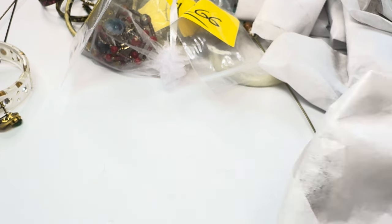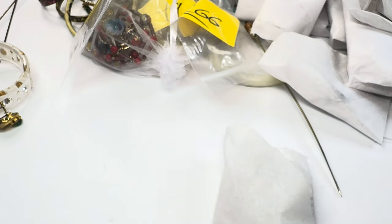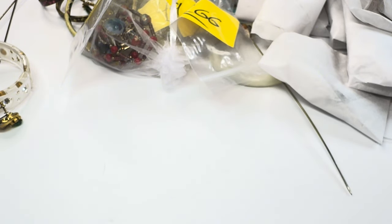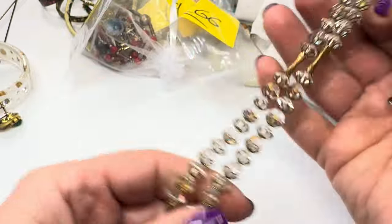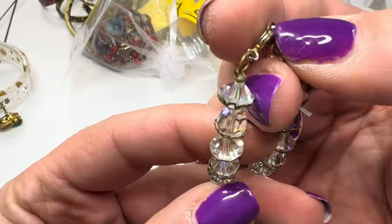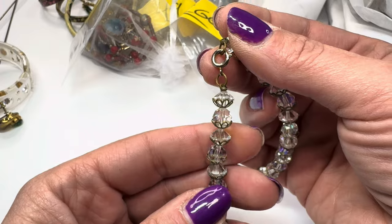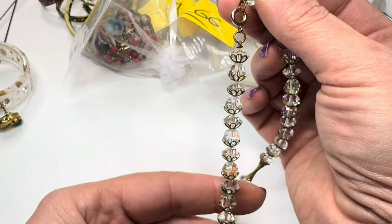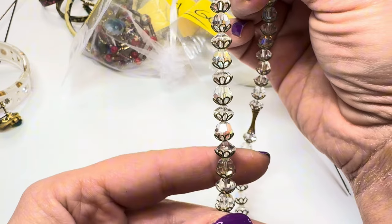Okay, so then we have this necklace. This necklace I absolutely fell in love with. Yes, I get a lot of these AB crystal necklaces, but I've never seen one like this. So these have bead caps on one end. It's alternating between a bicone and a round bead. So it has that textural difference, and they're different size beads. Almost like a smushed and then a larger.